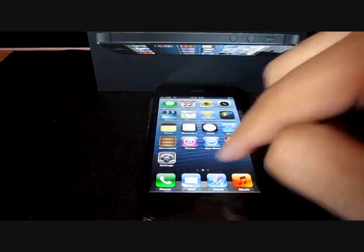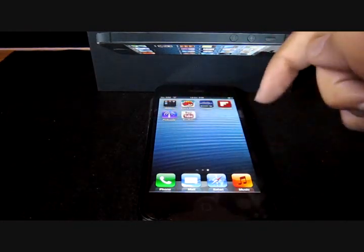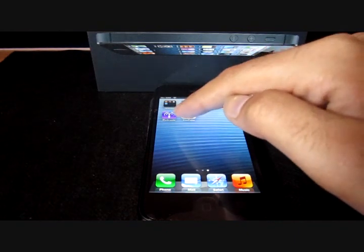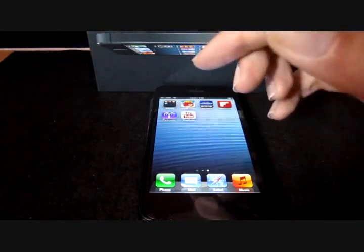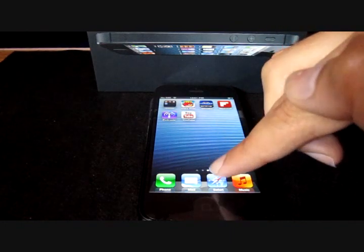Other than that, iOS feels the same. When you download apps, it gives you a cool tag. For example, on this podcast app, you can see that it tells me that it's a new app. So if I download like 30 apps at once and I don't know which one I recently downloaded, it'll tell me which one to go to.